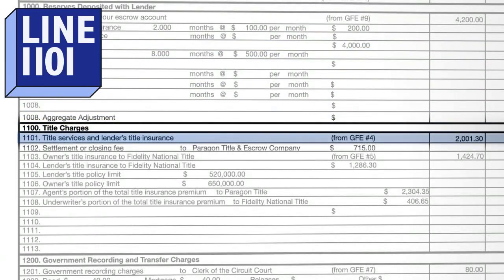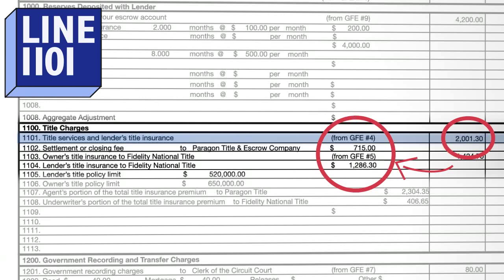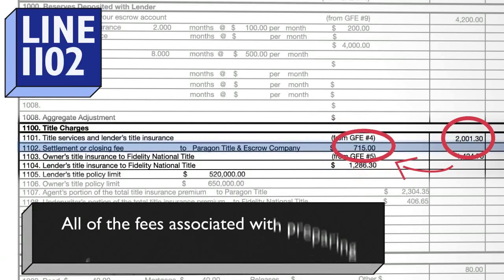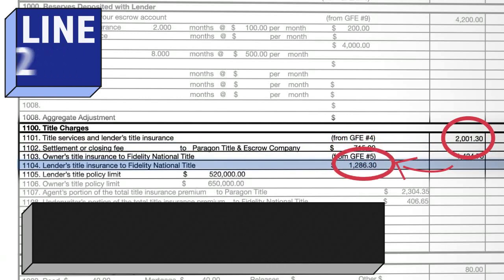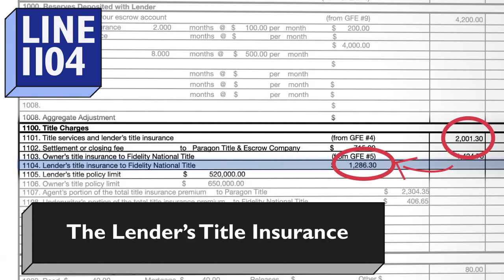Section 1100 lists all title-related charges. The amount shown on line 1101 has two components, broken down on lines 1102 and 1104. The charge shown on line 1102 covers all of the fees associated with preparing for and conducting the settlement, such as settlement fee, title search, title exam, title binder, and other closing costs to the title company. On line 1104, we find the typically larger component, the lender's title insurance.